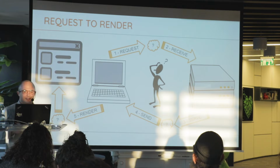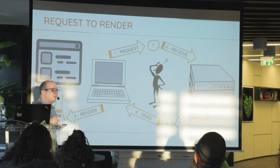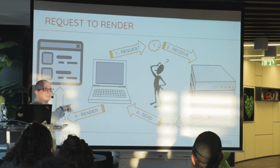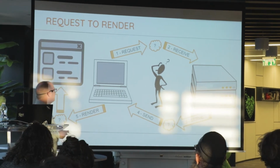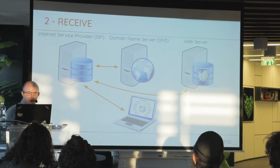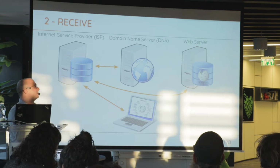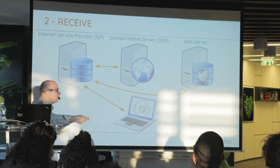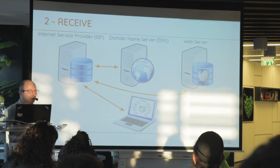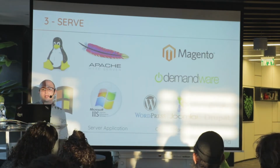Let's review some of the basics of how web page content is requested and rendered. We'll cover these really briefly. You like my Microsoft clip art? Cool. So your browser is making a request. It's going to go through the ISP, through a DNS, get an IP. It's going to ask the web server for that URL, and it's going to come back to your computer in that response. And that's going to go through a couple of steps.